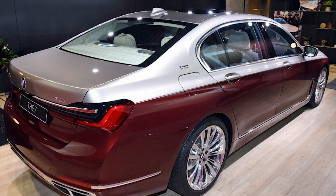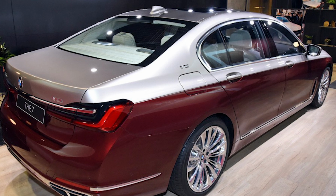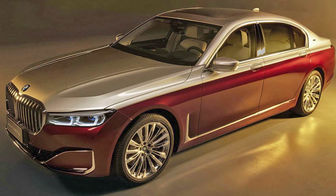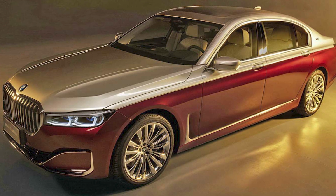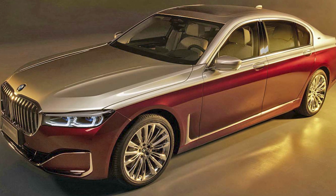Equipped with a 6.0-liter V12, the saloon creates 576 horsepower and accelerates to 60 miles per hour in 3.8 seconds. Continuing the heritage of big engines in big cars and standing above Mercedes, who have opted for fewer cylinders in their S-Class and Maybach variants.